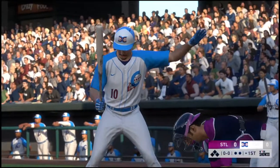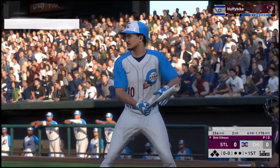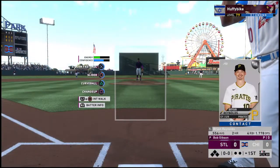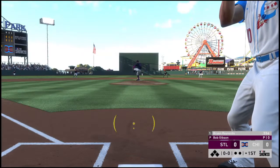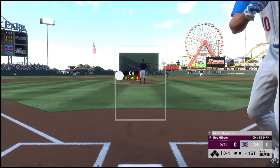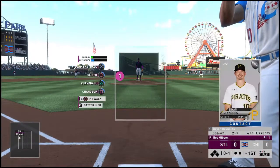At the plate, Ryan Reynolds. He'll lead things off here in the bottom half of the first for the Crushers, no left fielder, Ryan. Pitch on the way. Reynolds. Starts things here with a changeup for a called strike.